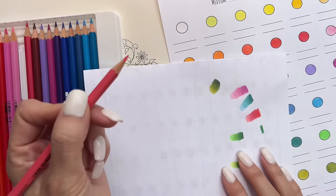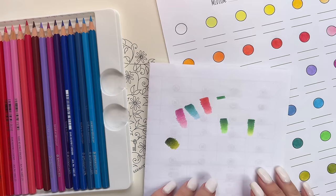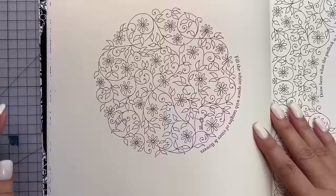Okay. What are we going to do? What are we going to do? I think the greens are out. I think I'm going to have to go with either blue and this sort of purple pink or the red pink. Okay, let's give this a go. I'll just move all this stuff out of the way. And I will zoom you all in.